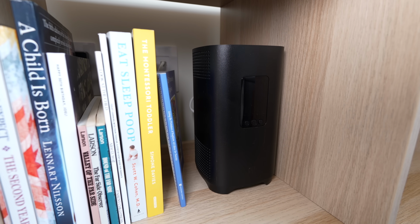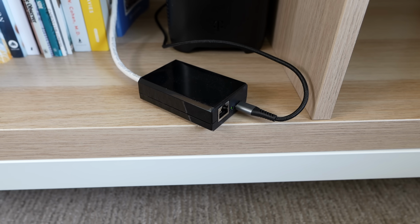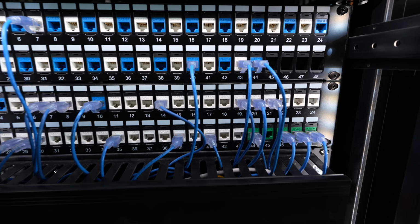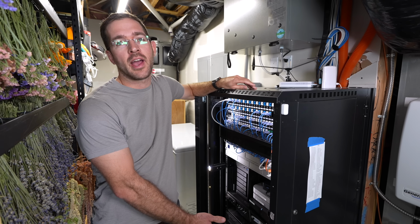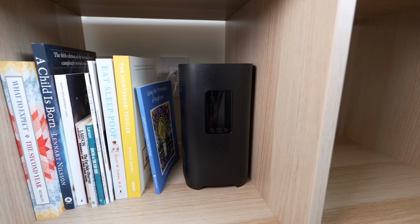So what I did is I installed it in my office upstairs and then used PoE from the rack to power the modem and bring the data back to the rack. What's really great about that is that we have our backup power for the rack, which now provides backup power for the modem upstairs without having to have a separate backup power supply.